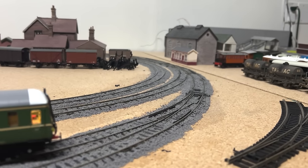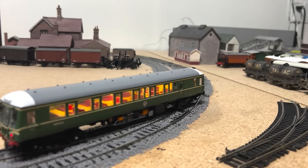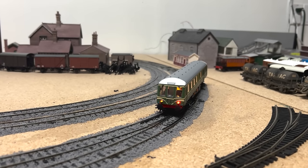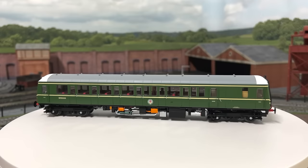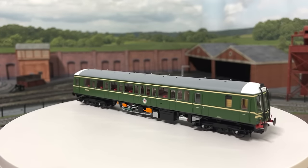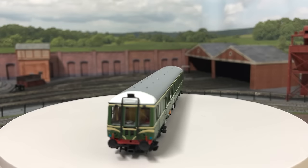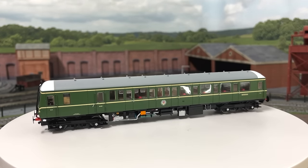The motor is so weak. So weak, in fact, it can't carry its own weight. Just look, it's struggling to carry itself around the curves. How did this even pass quality control? Thankfully, I bought this at a massive discount, so I didn't really see a point in sending it back, but man, Dapol, you have just the worst track record when it comes to engines.